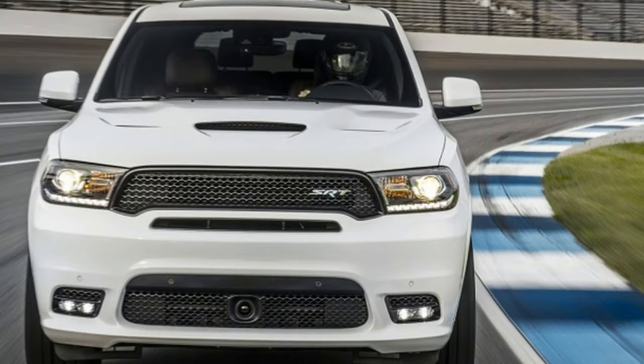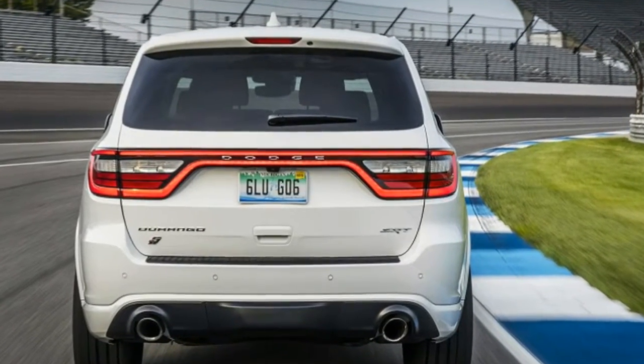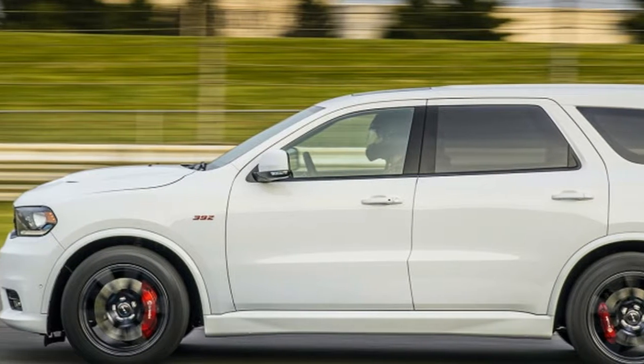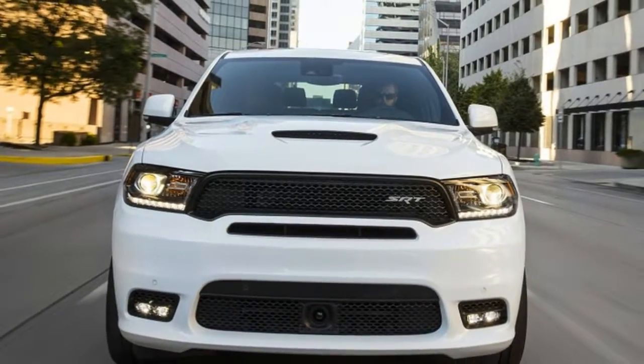We're hesitant, but the instructor in the passenger seat coaches us to keep on the throttle despite what our inner ear is telling us. The Durango manages to stay stuck to our line as we push harder through the corners than we had thought possible.